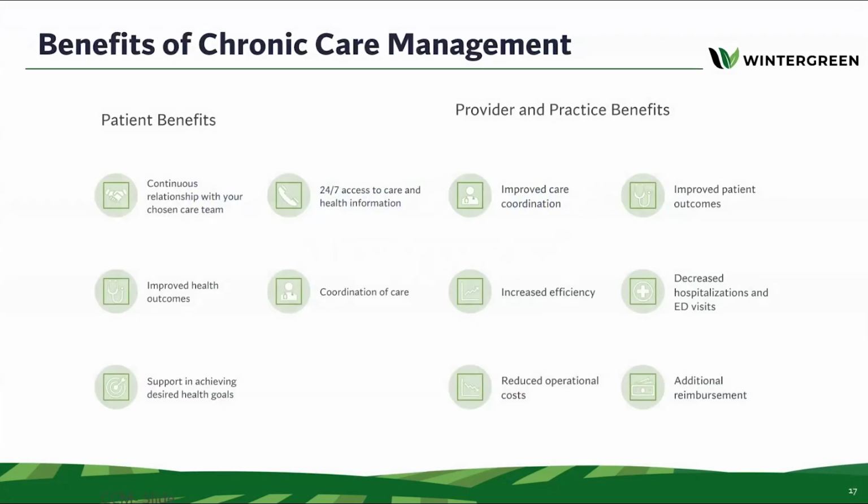When we talk about the benefits of chronic care management, there are patient benefits and then there are provider and practice benefits. When we look at those patient benefits, there are many of them that revolve around that continuous relationship with their chosen care team. Primary care is really that trusted relationship with the patient. And so chronic care management really helps to build and expand on that trusted relationship.